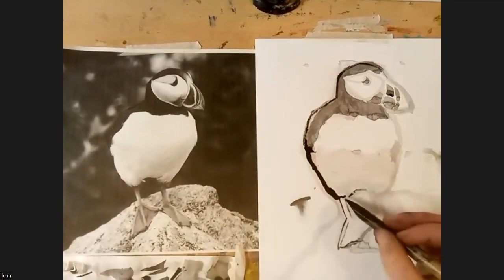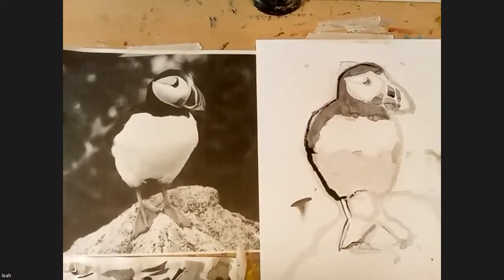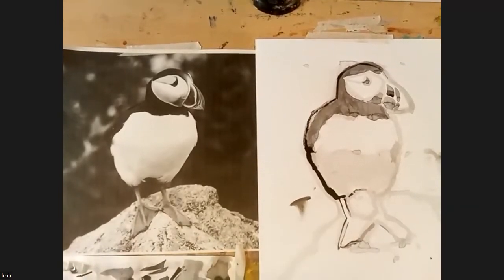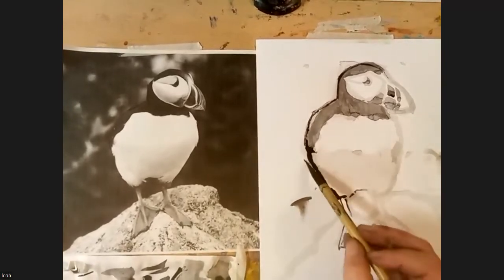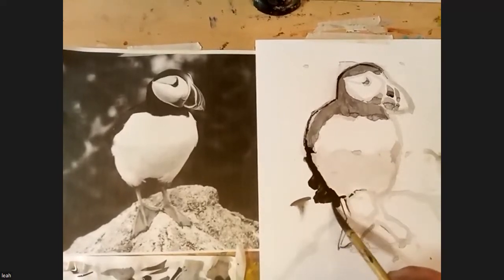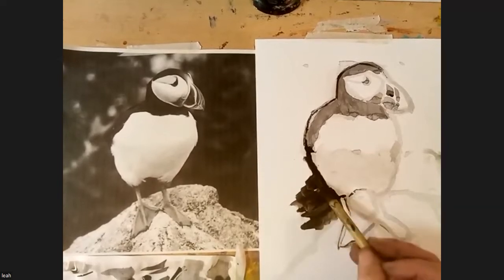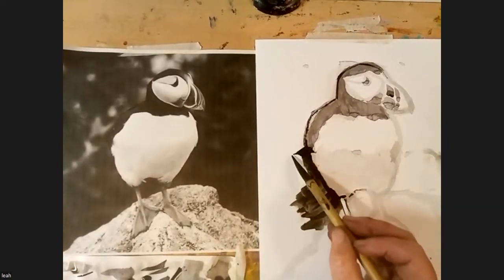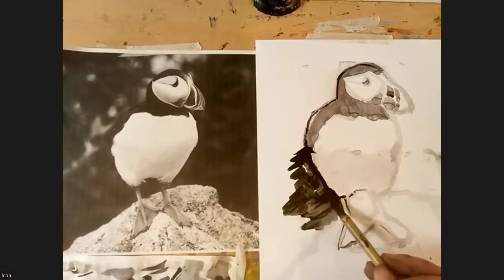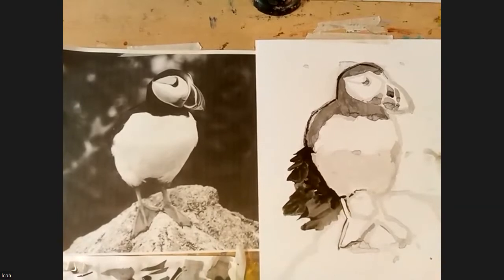I know another way to fix this. I made this line a little too thick. So look what I'm going to do. I'm going to go back to my brush and pull out this background a little bit. See, it's very dark back there anyway. So look how I managed to thin that line out. It's crazy, right? Like now you can sort of start to feel the bird emerge.